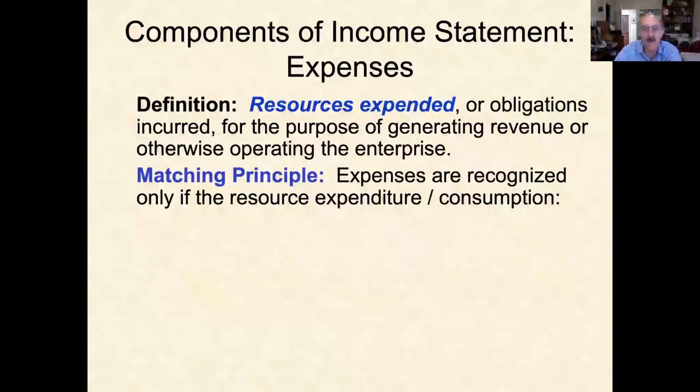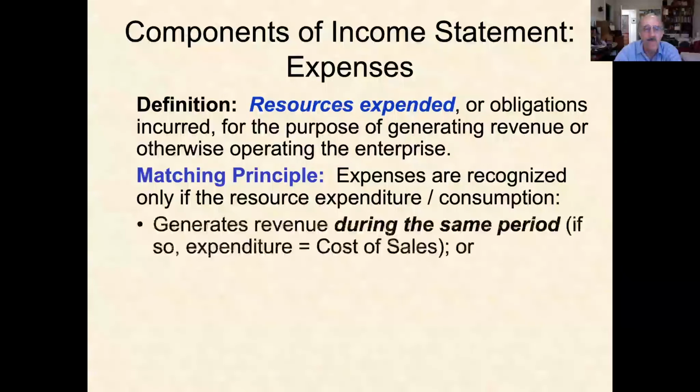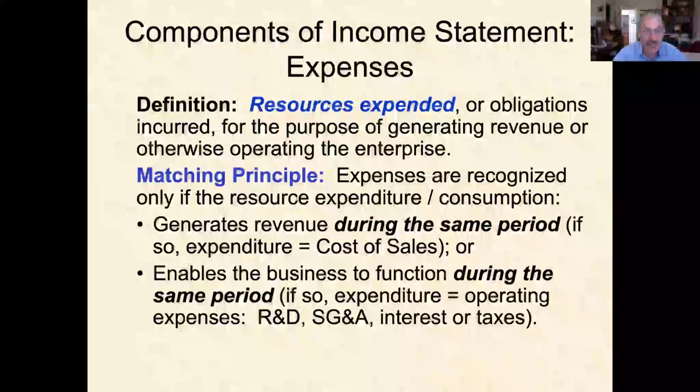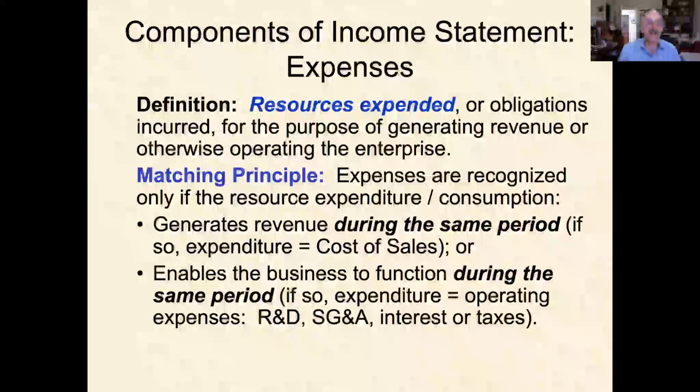You only recognize expenses if the resource expenditure generates revenue during that same period, or it enables the business to function during that same period. For instance, if you spend $100,000 to make a unit of product, and you don't sell it in that period, you don't recognize it as an expense. You've got a $100,000 asset sitting in the warehouse waiting for someone to buy it. Once they buy it, only then does it get recognized as an expense.